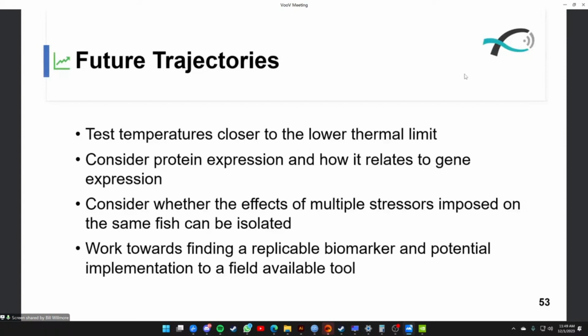So the future trajectories are to actually test temperatures closer to the lower thermal limit. We find larger changes closer to that lower thermal limit. So it's a fine balance between not stressing the fish out too much and approaching those extremes so that we can see larger changes in gene expression. And we have to consider protein expression and how it relates to gene expression.